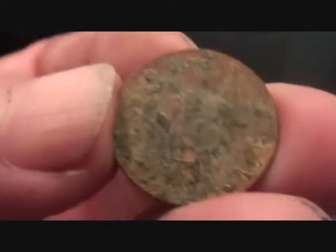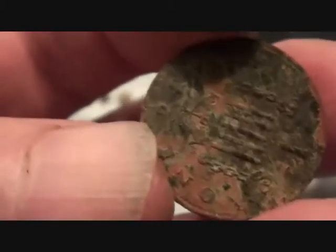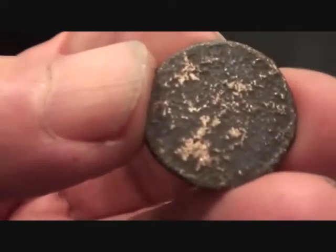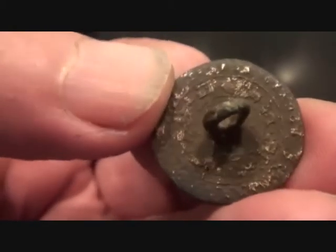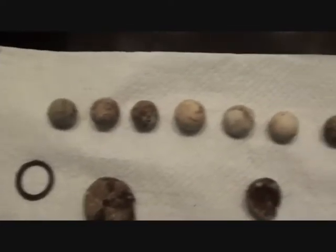This, I thought was an old farthing, but it turned out to be a grotty penny, look. 1990. One grotty penny. Oh, dearie me. Got a button. I was on old ground on that particular place, and it's a case of did they drop any silver or didn't they? And there's the button.